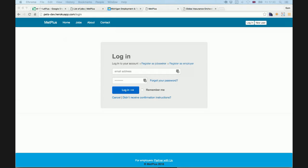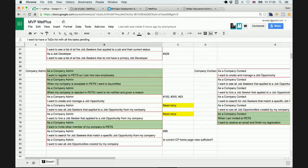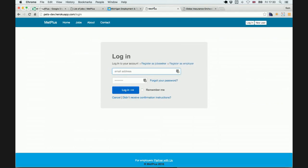We've got Jose has joined us. Hey, Jose, I'm just going through reviewing the UX, user experience review of the MetPlus system. So coming up, company admin: register to hire new employees. They want to be notified and so on. I'm not seeing in the system a way to register as an employer, it doesn't yet do anything.